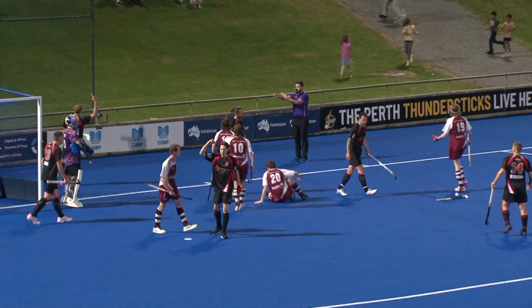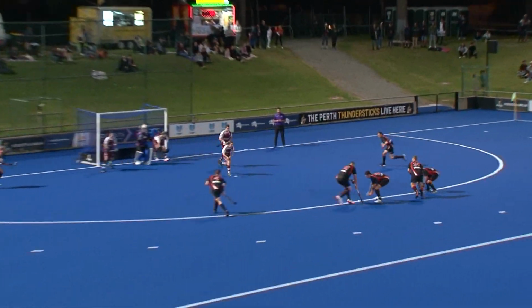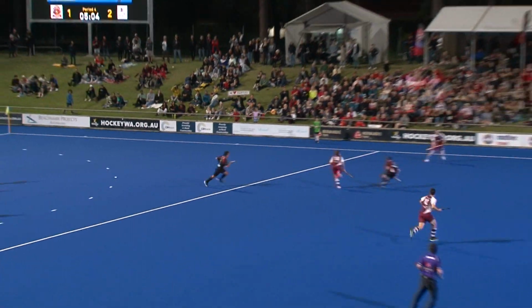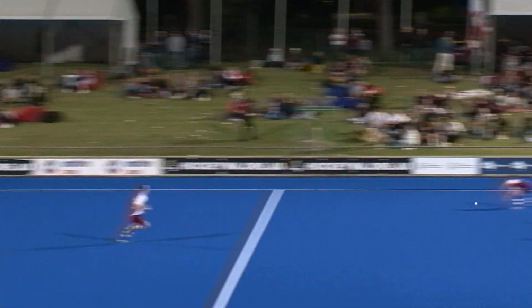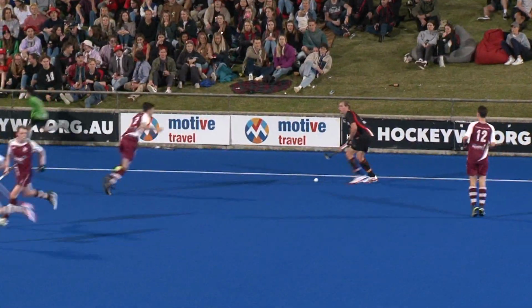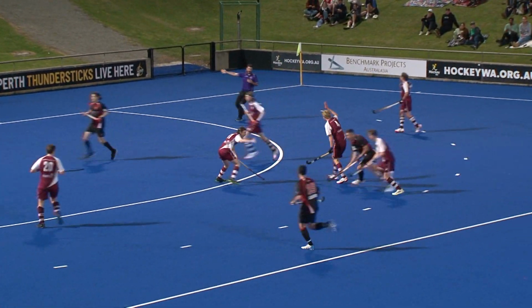Penalty corner. We're going to see some action tonight. Foster gets the call, fires it bottom left. Bottom right, I should say. Brilliant save by Andrew Charter. They're away down the far side. Sideline ball, one-on-one again. Foster, top of the circle, tries to fling it in.